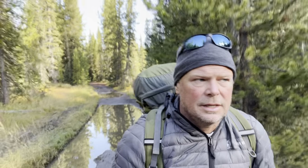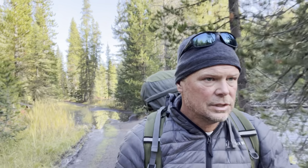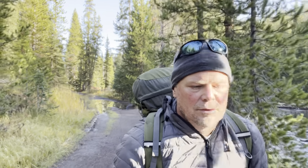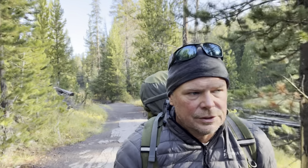I started from the Lone Star Trailhead, and as you can see behind me, this beginning part of the trail is really just a road, but it skirts alongside the, pretty sure it's the Firehole River, the beginnings of it. Very beautiful little stream here.